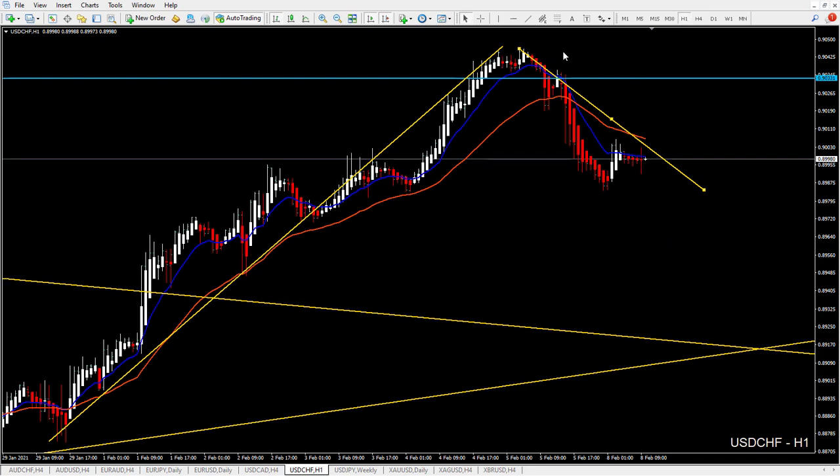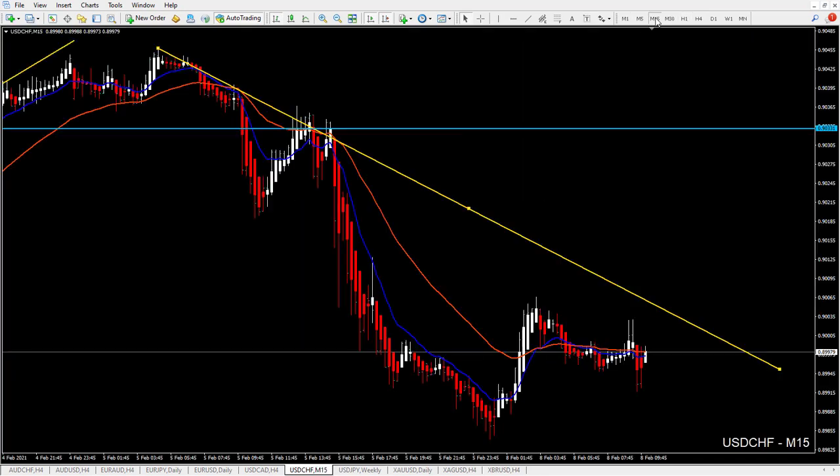So how can we trade this? We can go to lower time frames, simply wait, like the 15-minute chart. And if we get a new high, higher low, we can look for buys here. Yeah, so this is what we can do.